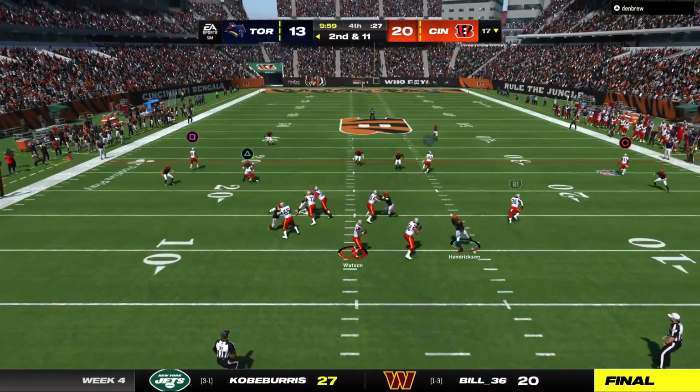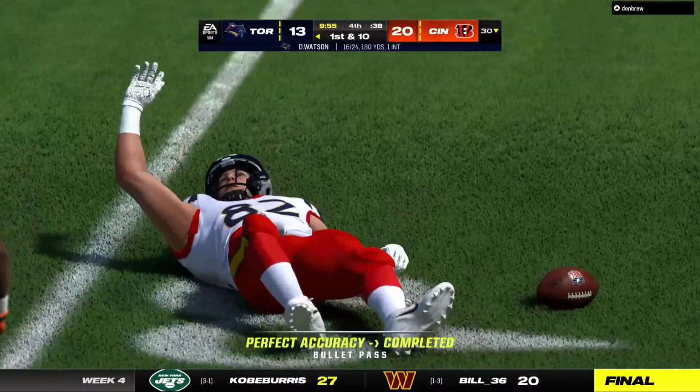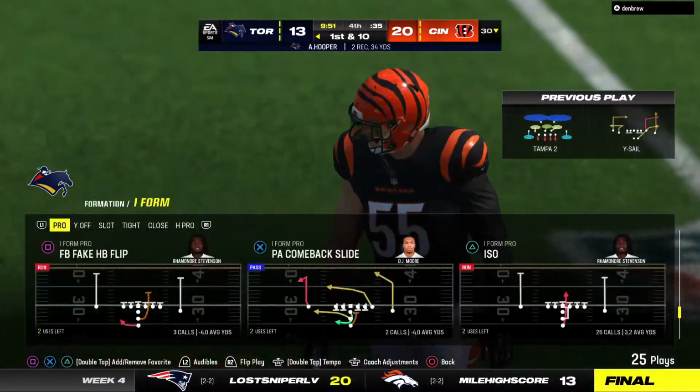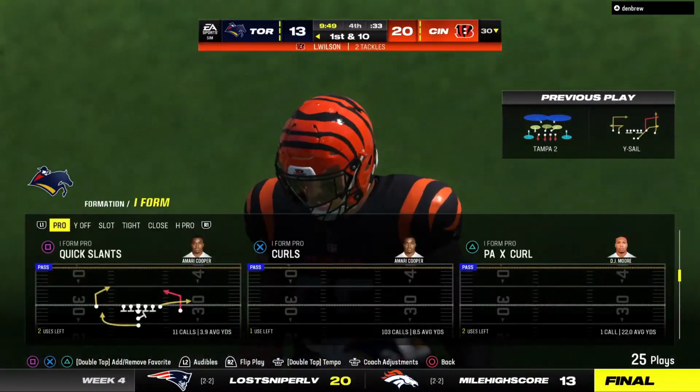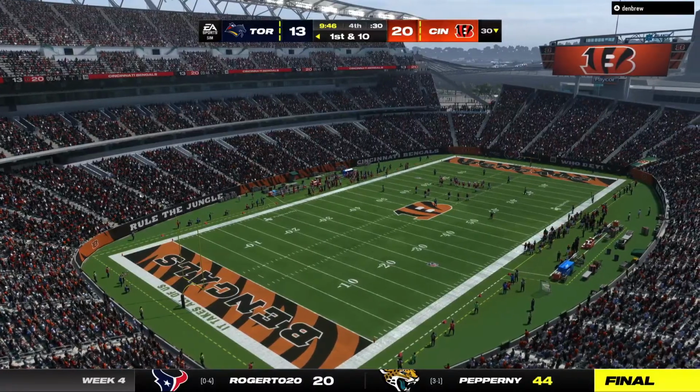To throw on 2nd is Watson. And he will find his man on the outside. And he'll get this up to the 30-yard line. 2nd catch for him today, and it'll wind up a 1st down. I like the design that we're seeing right there. This is what they need.